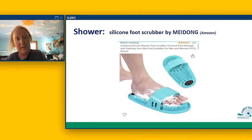And so a few more things in the shower. This is a foot scrubber that I use. Sometimes my feet get itchy, or I just want to be able to scrub them, and I don't want someone to have to bend over and reach down to scrub my feet. And it's hard for me to lift them up for someone to scrub. So this can be super helpful to gently scrub my feet. And I think it is also helpful for circulation, having that kind of stimulation of the feet.